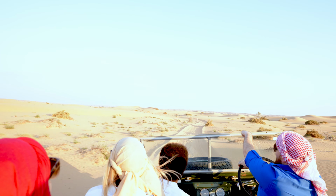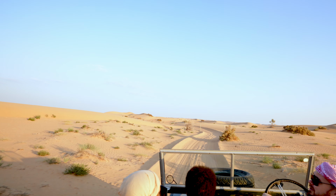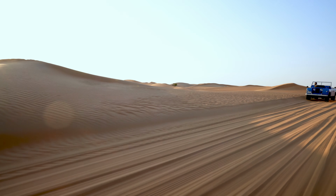Fallen over tree up here. It's called a Sodom's apple. You see it around the city a lot, and areas where they do dune bashing. What we're doing today, not dune bashing. We're not going sideways down dunes and things like that.